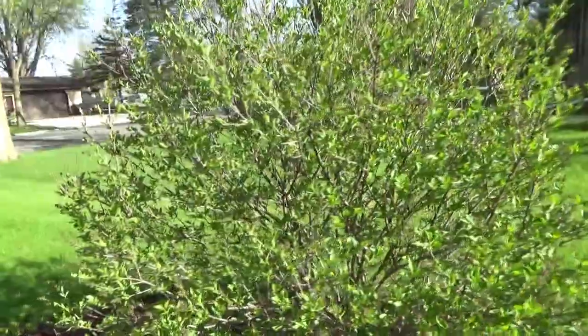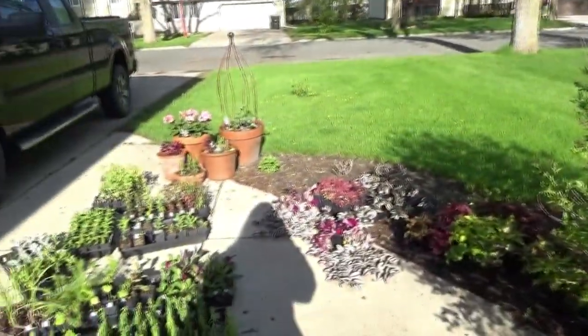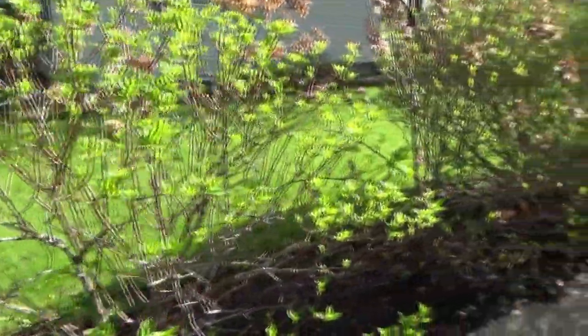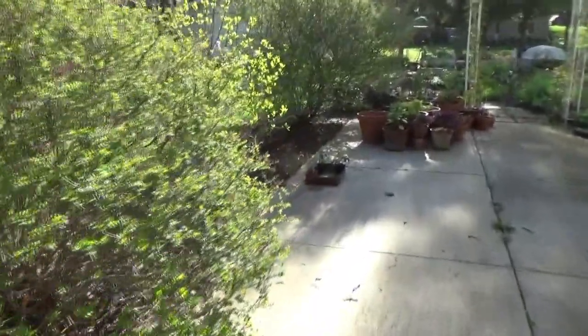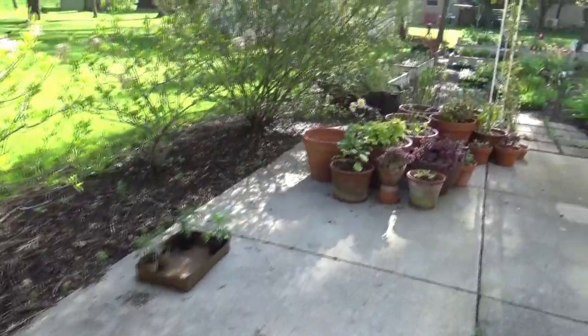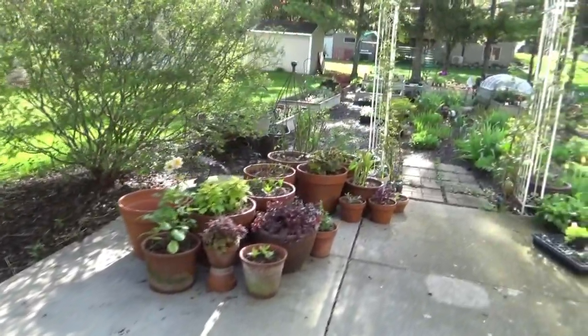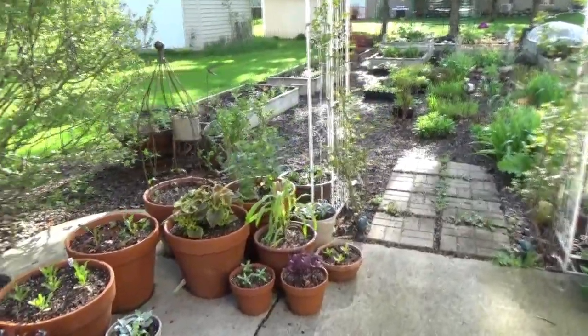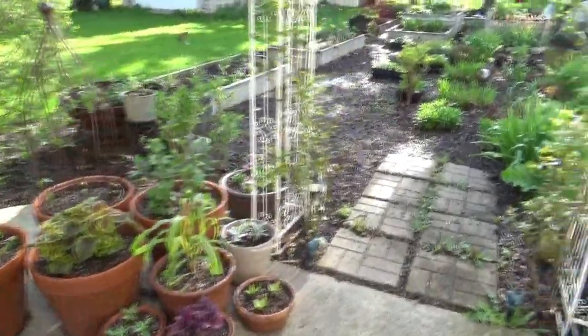And then I have some more stuff out here waiting to be planted or go to friends and family. I was going to plant my tomatoes and I'm not, because the weekend they're showing lows of like 39 or 37. It kind of goes back and forth. That's too low for me and for the plants, so they're definitely not going to like it.